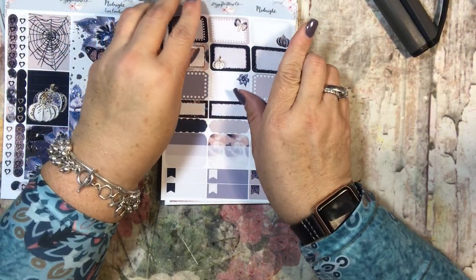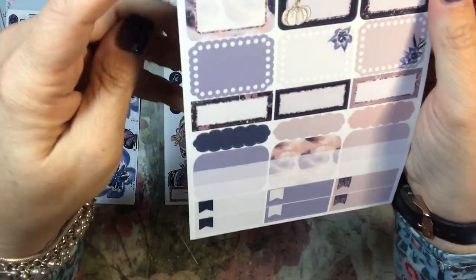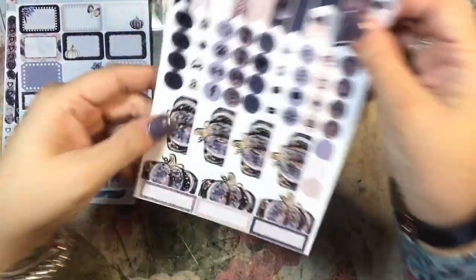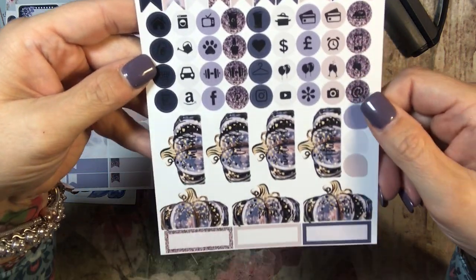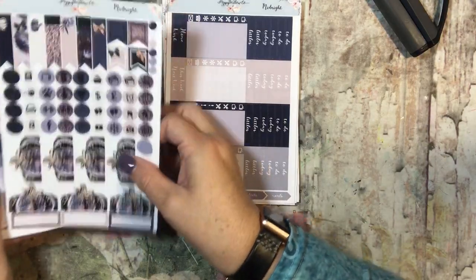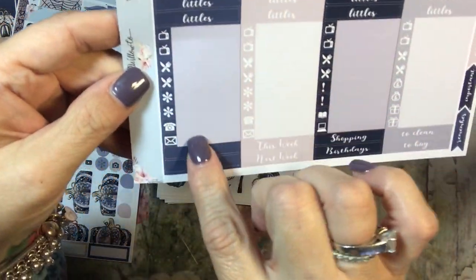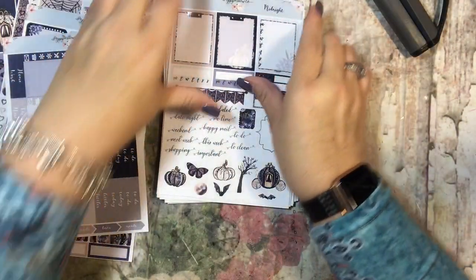And her sets include so many stickers. So there's 1, 2, 3 pages. These are the half boxes and the quarter boxes. 4 pages, these are all the day of the week stickers, all the functional stickers and the flags. It's just gorgeous. They're all foiled. That was 4 pages. I'm losing track because I'm so excited. 1, 2, 3, 4, 5 pages. And this is all the little headers. 6 pages.